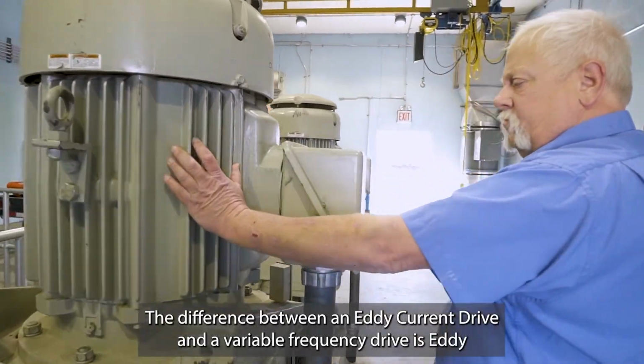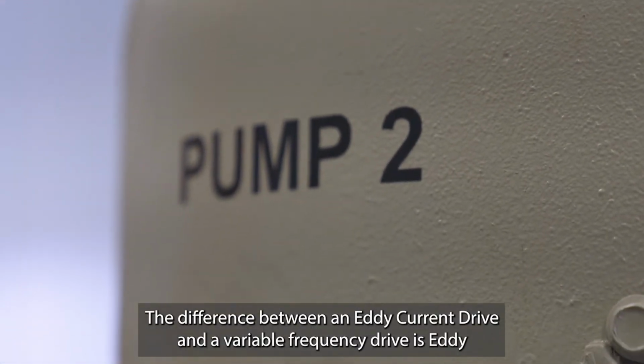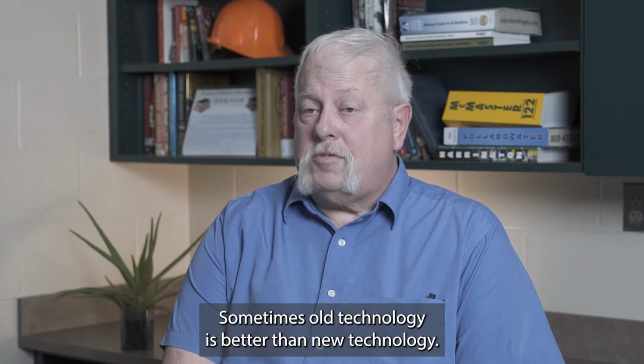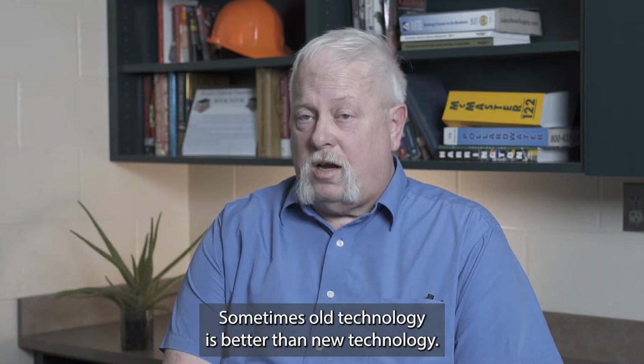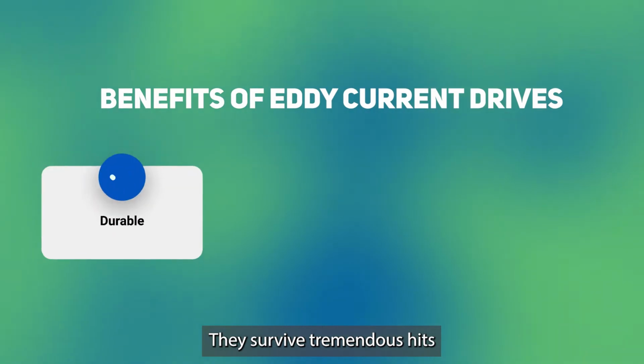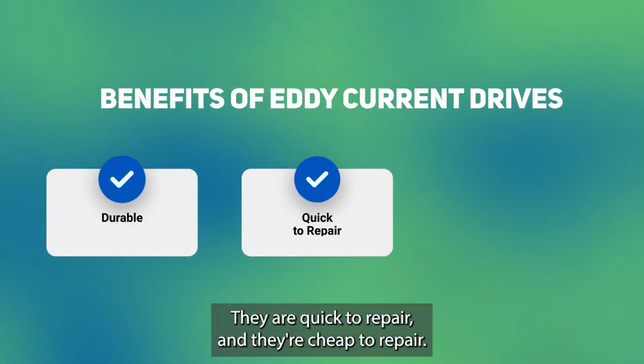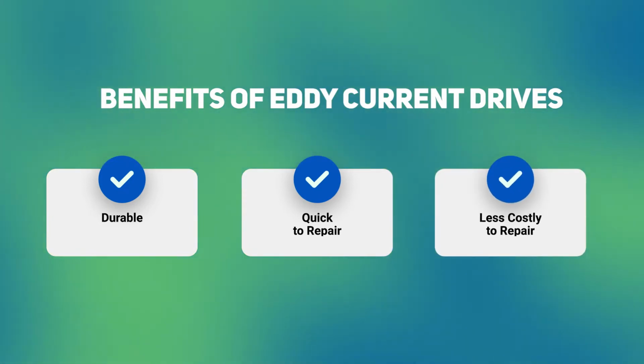The difference between an eddy current drive and a variable frequency drive is eddy current drives are what I would refer to as old technology, which is not bad. Sometimes old technology is better than new technology. They survive tremendous hits from lightning or backfeed on dirty power. They are quick to repair, and they're cheap to repair.